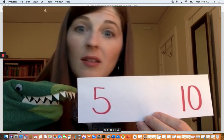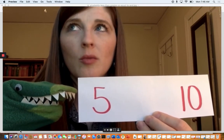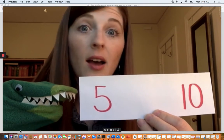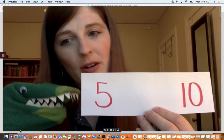So 5 ones and 10 ones. We've got 1 ten and 5 ones. So if we're looking at the amount of tens first, when we're trying to compare numbers to see which is bigger, does 5 have any tens? No, 10 has 10. So we know that what number is bigger, boys and girls? 10, right.